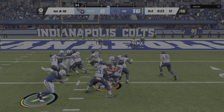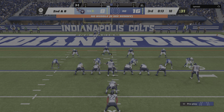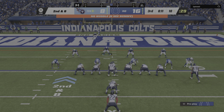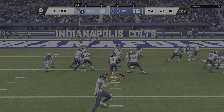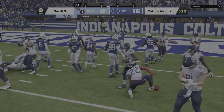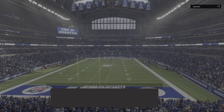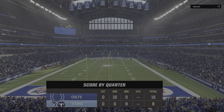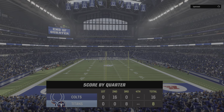Tannehill going to turn and give this to Henry. And he'll get this one down to about the 10-yard line. They're looking at a 2nd and 8 now from the 10. They'll run it again with Henry. And he will maneuver his way down to about the 7. So they'll get a little extra time to come up with his 3rd down play as we've played 3 quarters. We'll return with more after this.